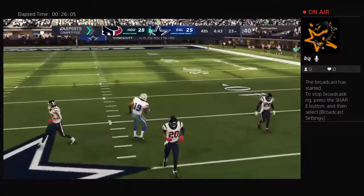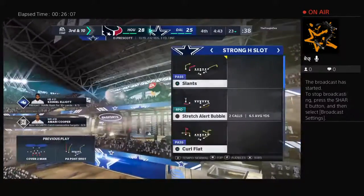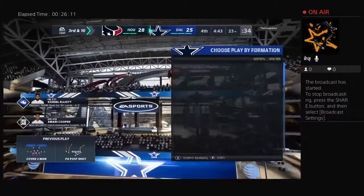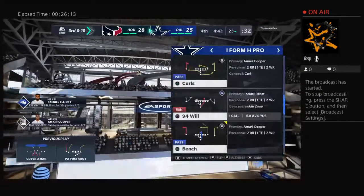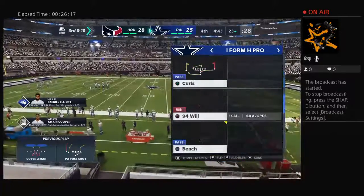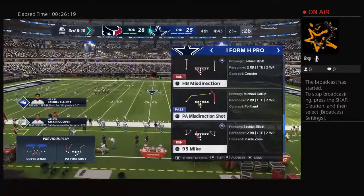Now a deep ball there on 2nd down, but it'll wind up incomplete. Batting that one free defensively was Lonnie Johnson. We've seen that the deep ball's been a part of their game plan all afternoon, but they've had trouble hooking up on it, unable to successfully find the end zone over the top.